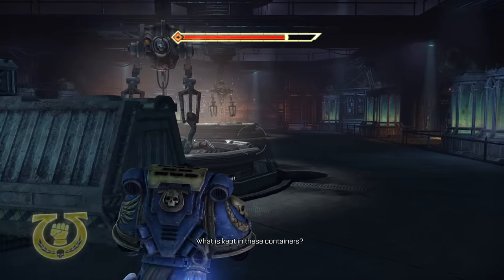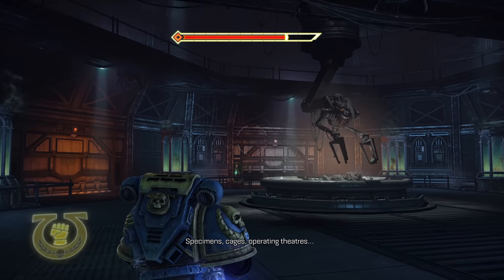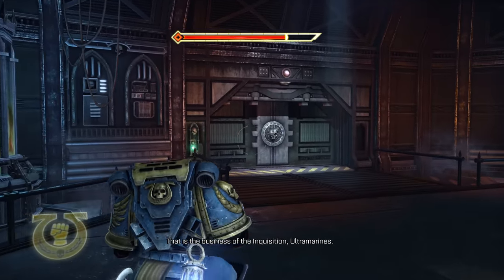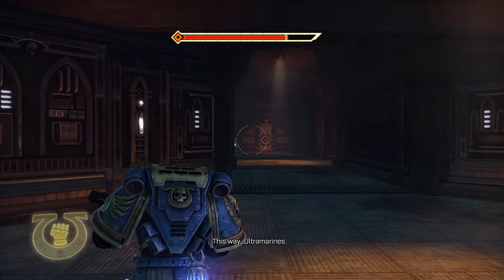What is kept in these containers? Specimens needed for my research. Specimens, cages, operating theaters. This place reeks of Xenos filth. That is the business of the Inquisition, Ultramarines. This way, Ultramarines.